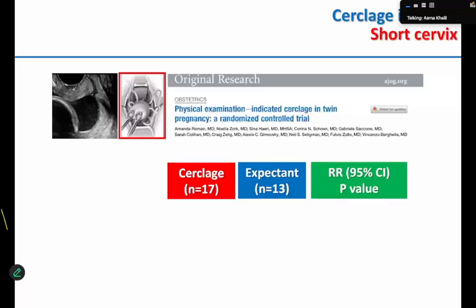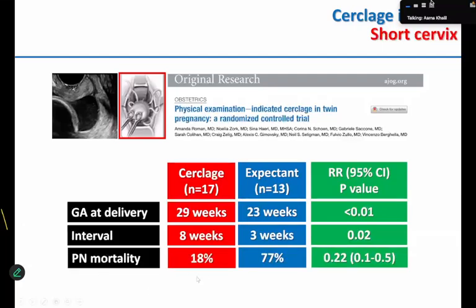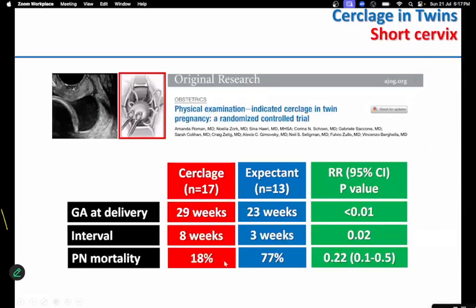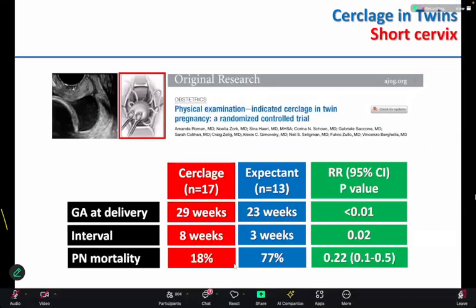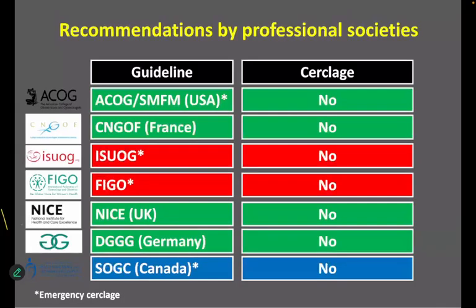What we really care about is mortality and morbidity, not just reducing the risk of preterm birth. But if you see this trial, the perinatal mortality was 18% in the group that had the cerclage and 77% in the group that had expectant management. So almost an 80% reduction in the risk of perinatal mortality in the group that had cerclage. Therefore, based on this randomized controlled trial, which is a small one, I think there is robust level 1 evidence that does recommend offering what we call emergency cerclage to twin pregnancies presenting with cervical dilatation in the second trimester.